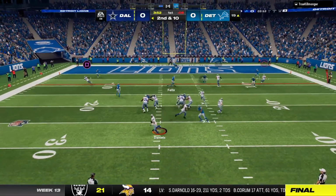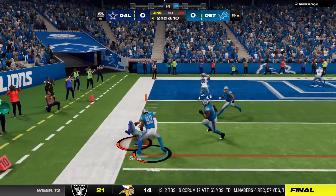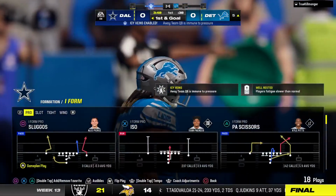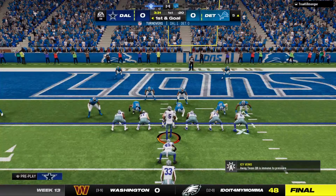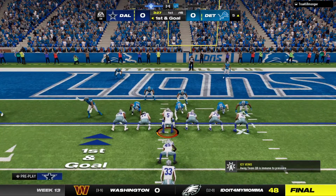Back to throw now on 2nd and 10. Forced out to his left. The ball comes out, and this is scooped up by the Lions. Hey, whatever happened to the days of just getting a fumble recovery? Everyone's into taking it the other way and trying to create points themselves, aren't they? Well, they are, and now a terrific opportunity inside the 5.